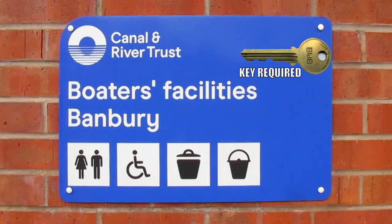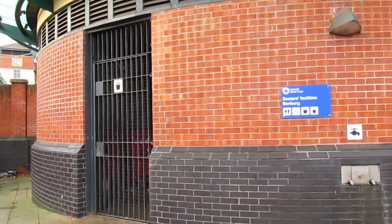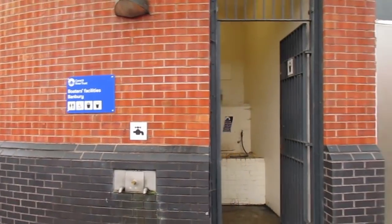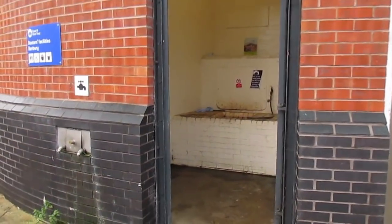You will need your waterways key to access these facilities because they are very prone to vandalism being in the centre. That's the rubbish place. There's water, which is not on that sign for some reason. There's the Elsan place, more of that in a moment. And then there's a toilet, which is out of order. But that Elsan place was really quite disgusting.